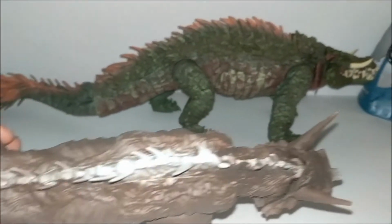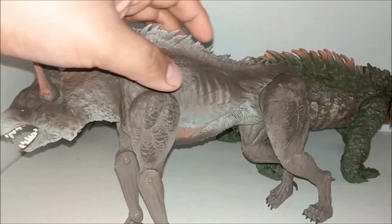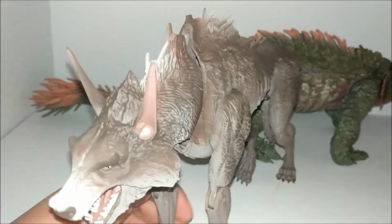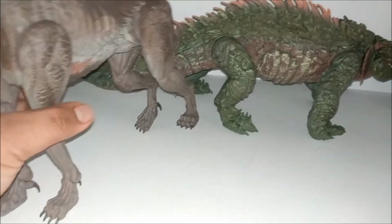There's some nice detail up top. It's just a very solid looking figure. I'm very surprised. But like I said, it is hollow inside, so it kind of makes sense why this was $14.99.